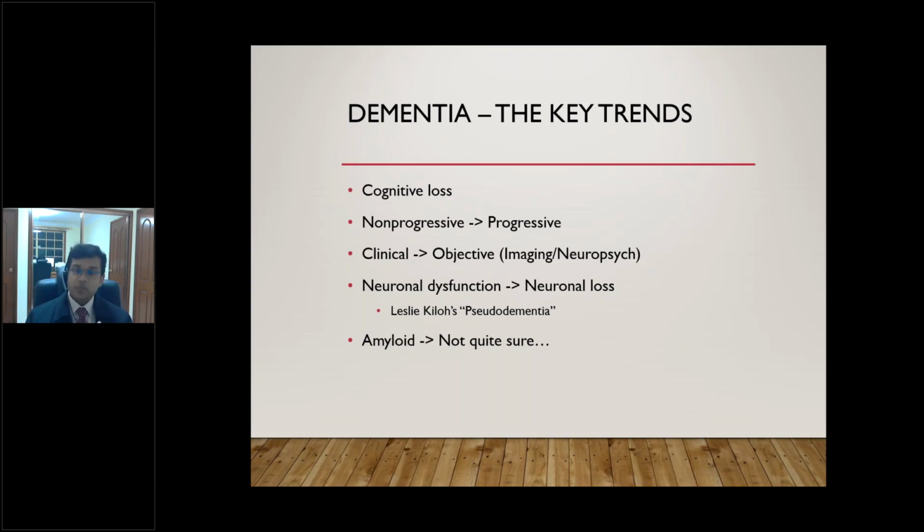Why this is important is that a lot of people were being diagnosed with dementia who had treatable psychiatric conditions such as depression. Hence Leslie Kiloh's 1964 seminal monograph on pseudo-dementia, which was about the importance of recognizing people who might be thought to have dementia who actually have depression. And despite overwhelming evidence, we're still not entirely sure what amyloid has to do with most kinds of dementias.